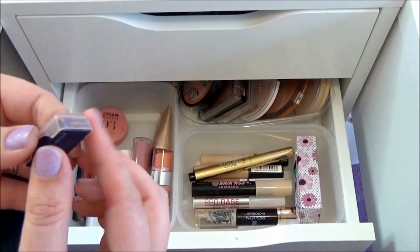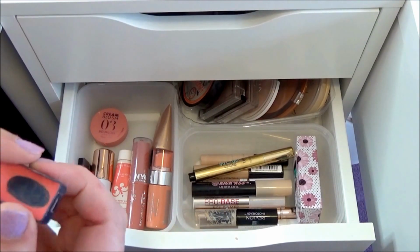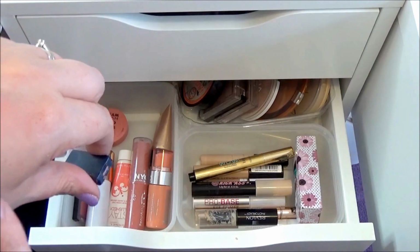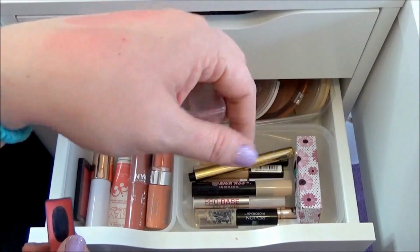And this is a little tiny one. This is actually a Clinique tester. And I wore this for ages. I loved it, and I meant to pick up the proper pot of it, but it's really nice too. Again, it's very, very subtle.